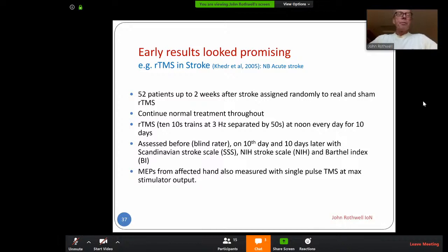It's a nice study. It's 52 patients, 2 weeks after the stroke, randomly assigned to real and sham stimulation. So there's 26 patients in real and sham groups. They have their normal therapy throughout, and every day at the same time, they're given some repetitive TMS before some therapy. They're assessed before the stimulation, 10 days later, they have the therapy every day for 10 days, and then 10 days after that. So it's very short to follow up.